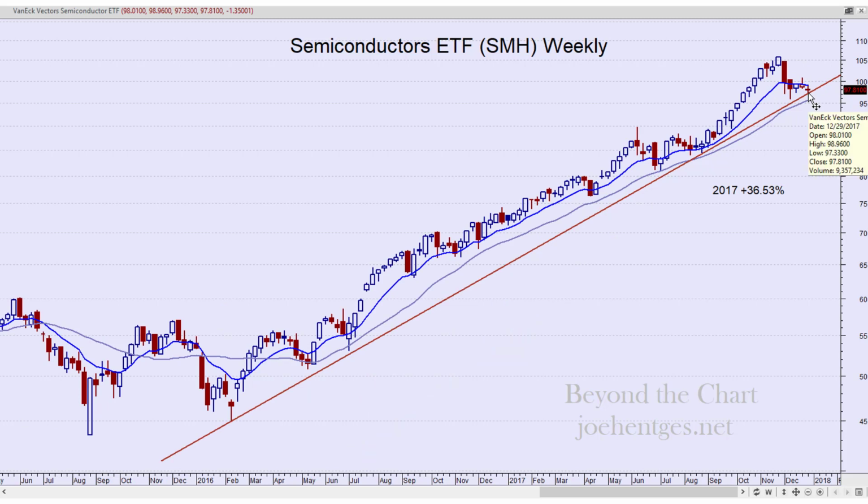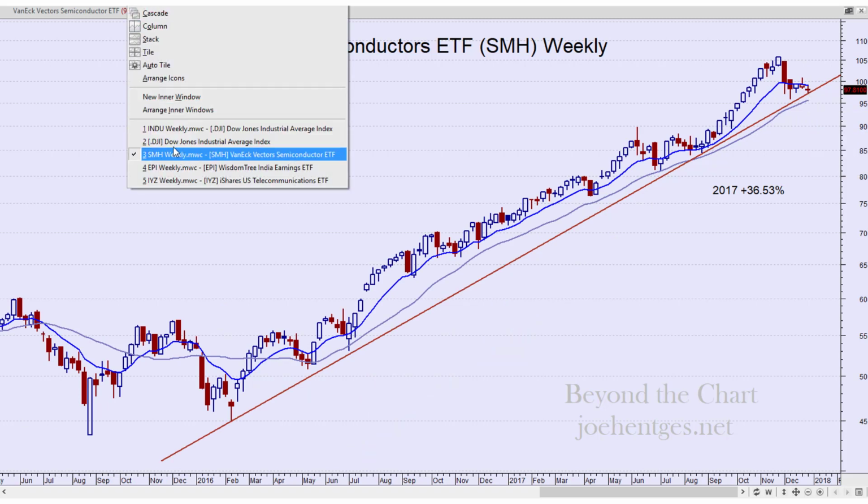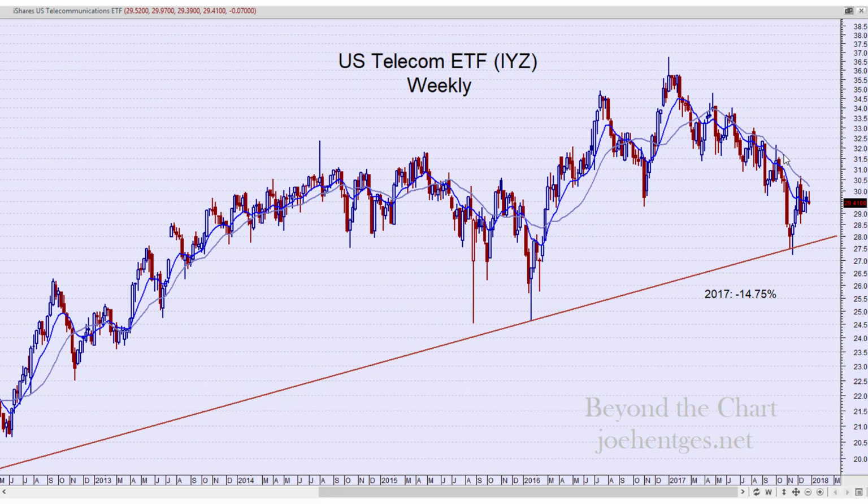So I think we're at a critical juncture here on the semiconductors, but it was the leader for the year. And then when we look at what was the loser for the year, the U.S. Telecom ETF, IYZ is the ticker symbol, down almost 15% for the year. And you can see this is the trend.